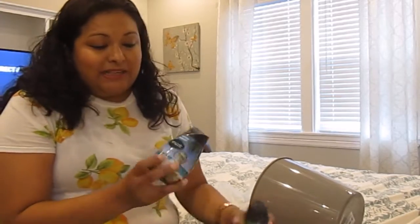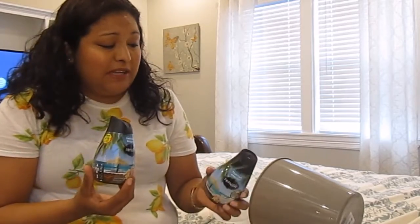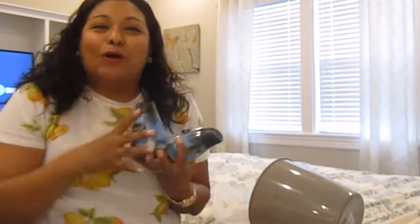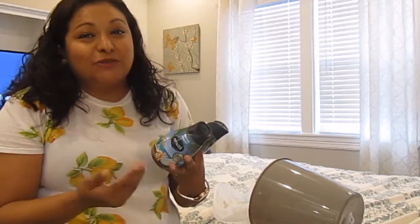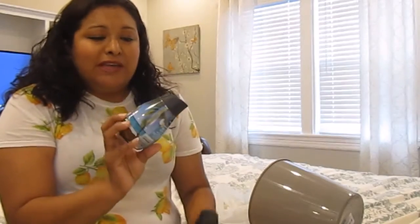I really like these Renuzit. What are these called? Gel air freshener. These are great for my restroom. I always buy these for my restroom because they actually smell really strong. Not overwhelmingly strong, but strong enough that as you walk into the restroom, it smells tropical in there. It smells great. I've been using these for years, and I really do enjoy the Tahiti Breeze scent from Renuzit. So I always go back to these. You can buy these at Dollar Tree.